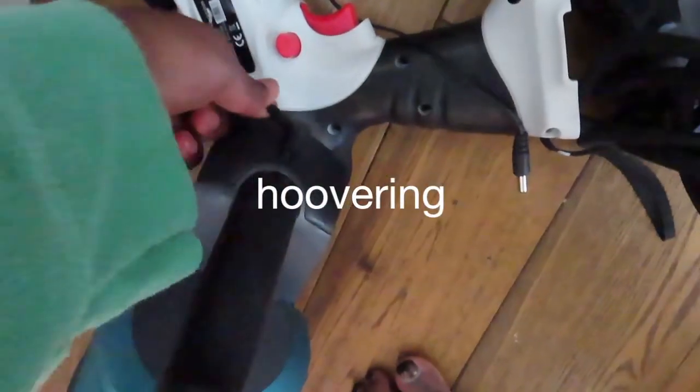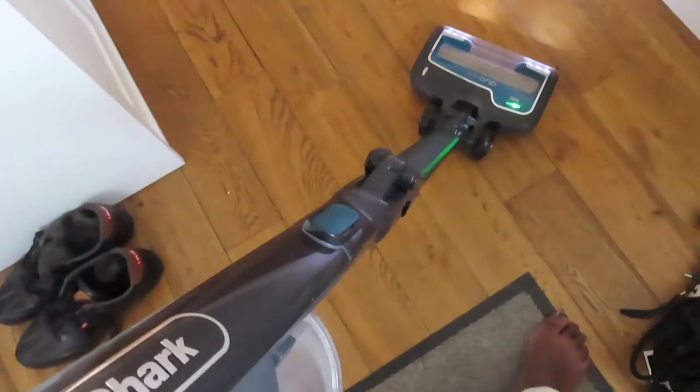Blue paper towel, we'll just wipe it down. Wipe all the soap away. I had to charge it last night because, you know, it was dead. So hopefully it's been charged. Yes, it's been charged.